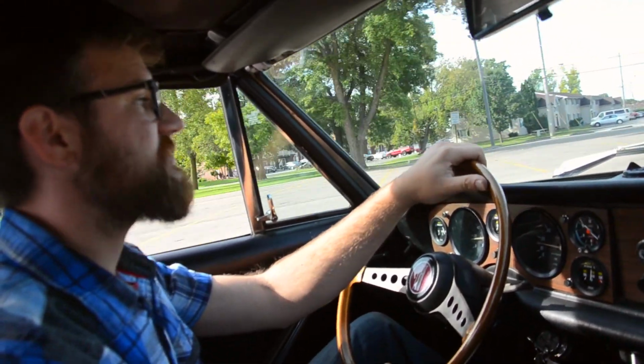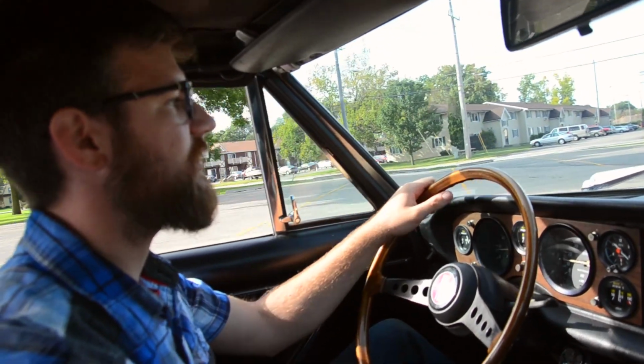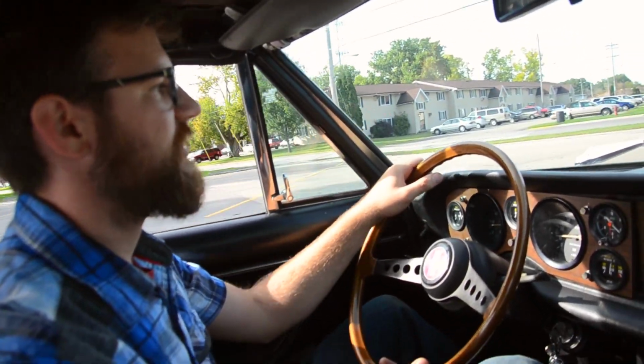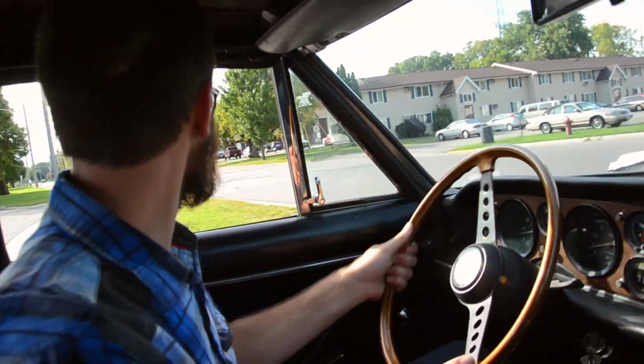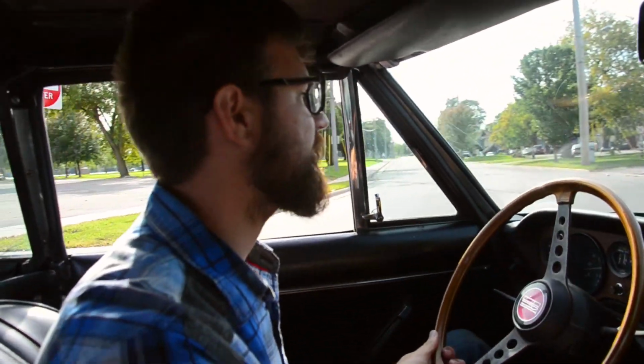There's nothing surprising in the power delivery department, although it's not slow. It's certainly not a race car, but in general, all of the switchgear, things like that, tends to be very easygoing.